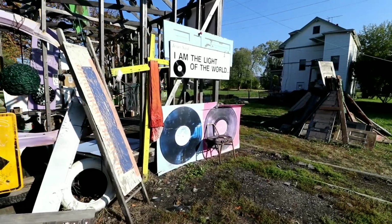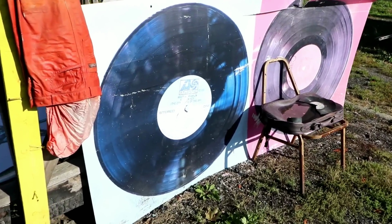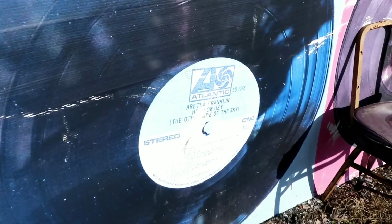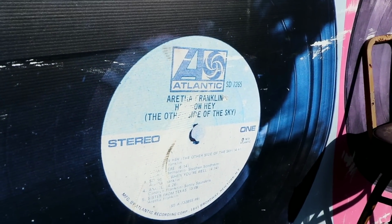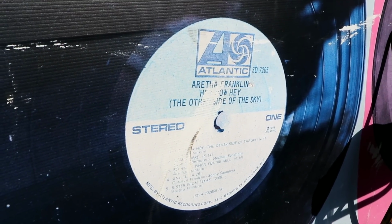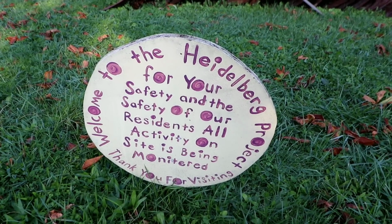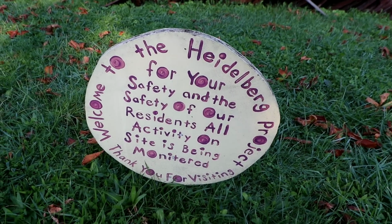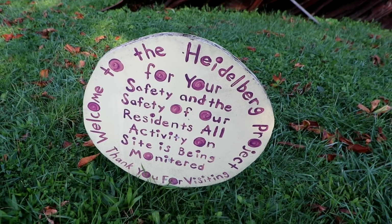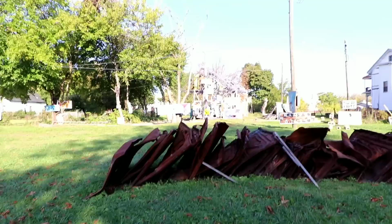And I just noticed if you look at the record itself, how fitting. It's Aretha Franklin. She just passed away. I guess she's actually buried, I believe, like an hour from here. She'll be memorialized here. And just in case you were thinking of coming and taking anything or vandalizing, they actually do have cameras posted up that are watching this place, so it's probably a good idea.